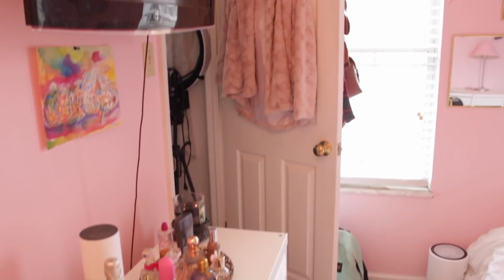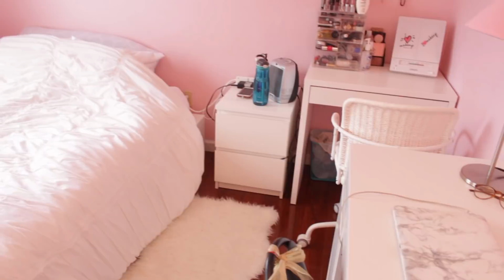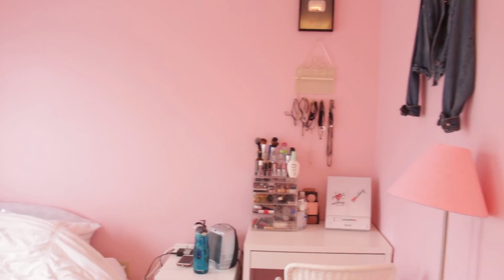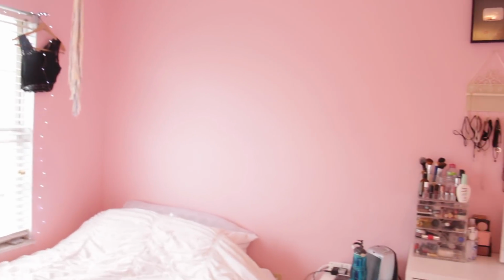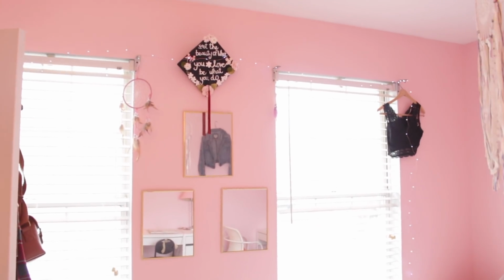So here's one more quick overview of my room. It is still a work in progress. It's something you guys have to remember. If you're wondering about the pink walls, I think I still want to paint them white, but honestly, they are bright and that's all I really care about. I do like the pink walls more than I thought I would, so they may stay longer than I originally planned.